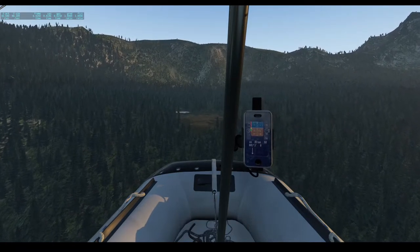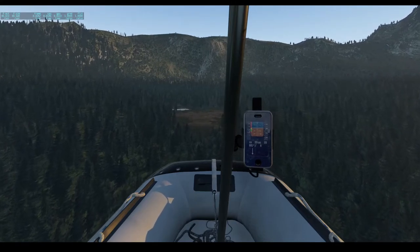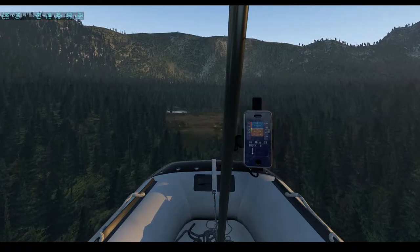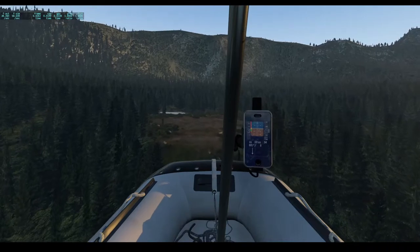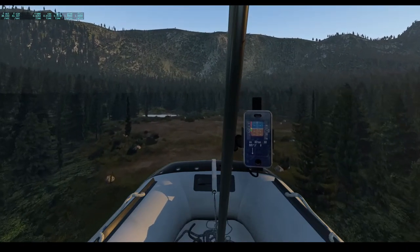Oh wow, I'm super high, I think. Or am I? I don't know. It's very, very difficult to judge the altitude above this trip, because you've got these super low trees. Yeah, we are way too high.